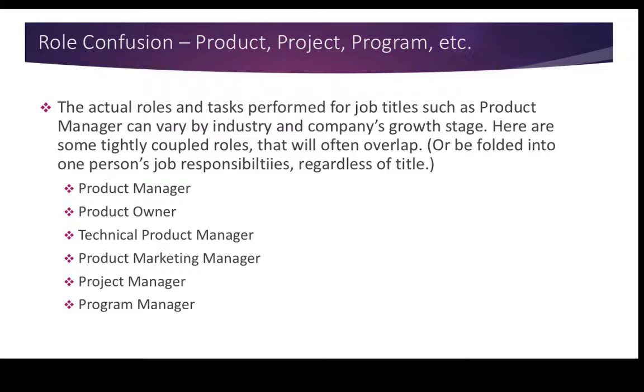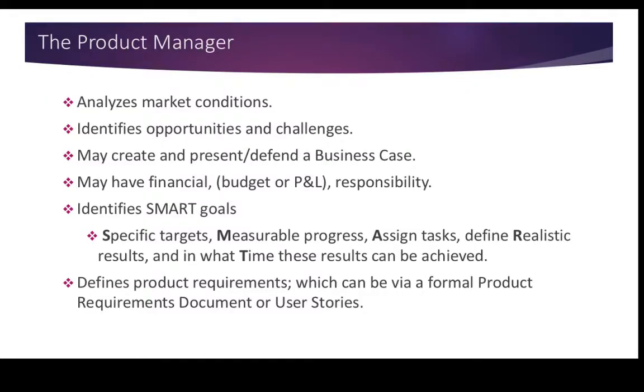But the point is, look at all these different types of product managers, okay? No wonder there's confusion as to what we do. So what do we actually do? We analyze market conditions. We look for those opportunities and challenges. A lot of times, we're not even looking at individual objects. We look at the relationships, the space between things. That's where things get really interesting.